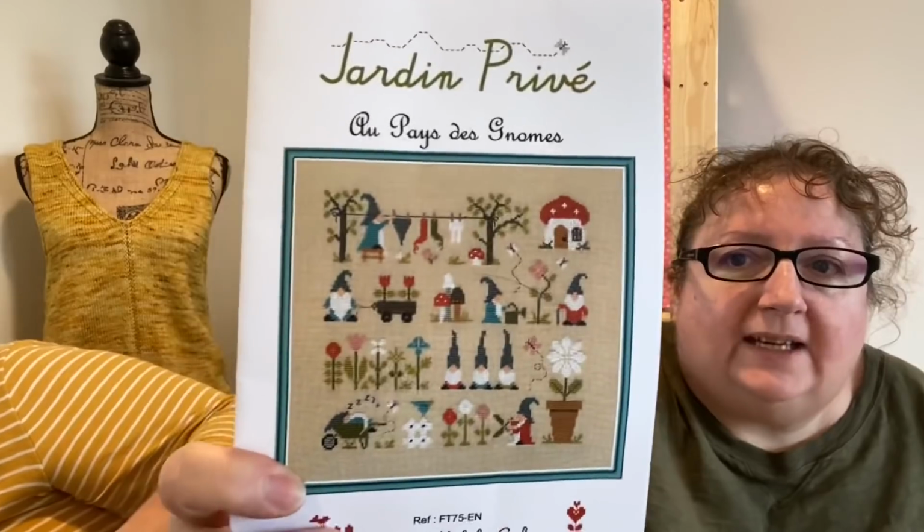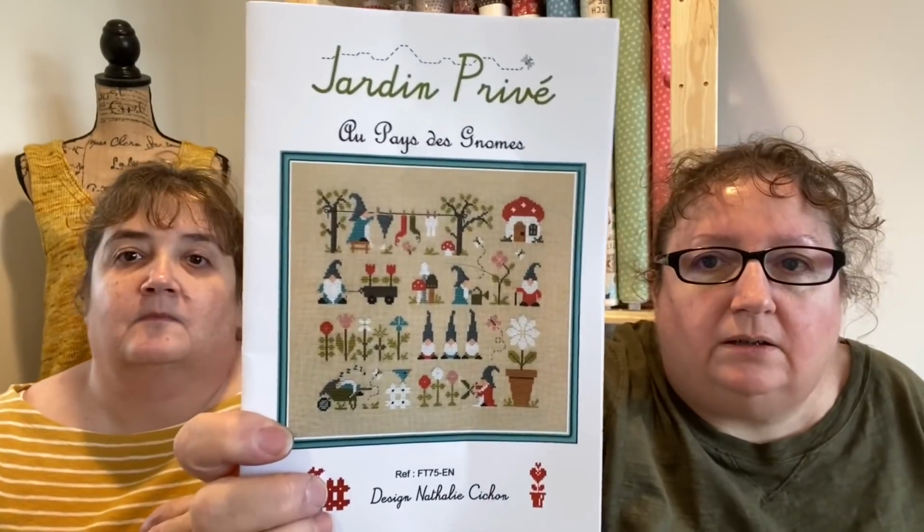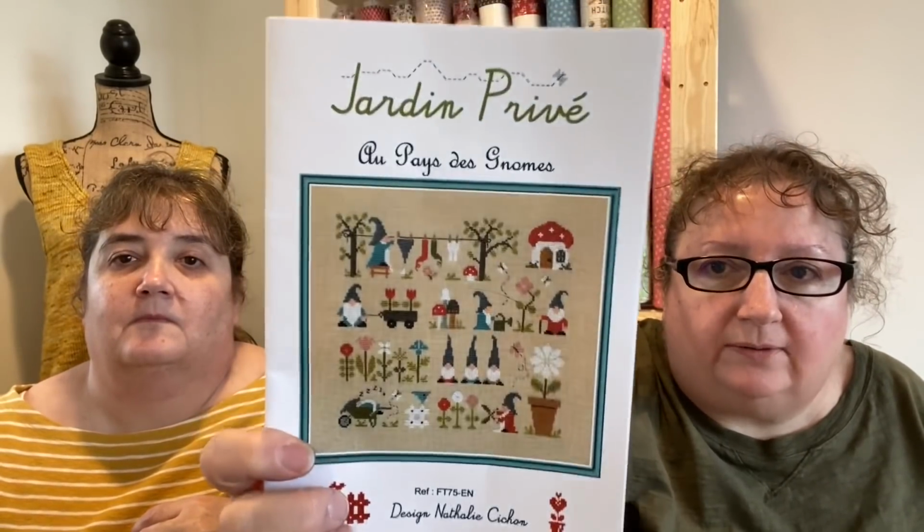Sure. All right. So one of the things that I did, I brought my cross stitch with me so that I can continue working on it. I figured it's daylight, I'm awake. This is the best thing. It's portable, and I'm actually going to be able to see it. I am working on Au Pays des Gnomes by Jardin Privé. And my goal is to get the bottom 2 rows done by the end of November, which is today.